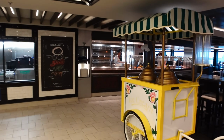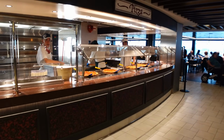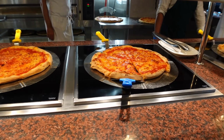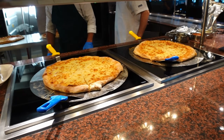So we will start off on this right hand side. So this is your pizza station. So this is where all your fresh handmade pizzas are. These are absolutely delicious. So make sure you come and grab a slice of pizza.